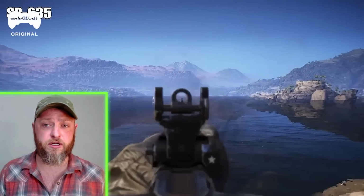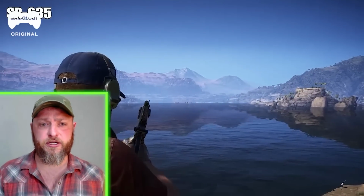That was long before I started going to SHOT Show. I think I was still in the military, still doing the Wisconsin thing. But yeah, it's a cool weapon system with a really odd caliber, and it's not really in a lot of use today. It's neat that they have it in the game though.